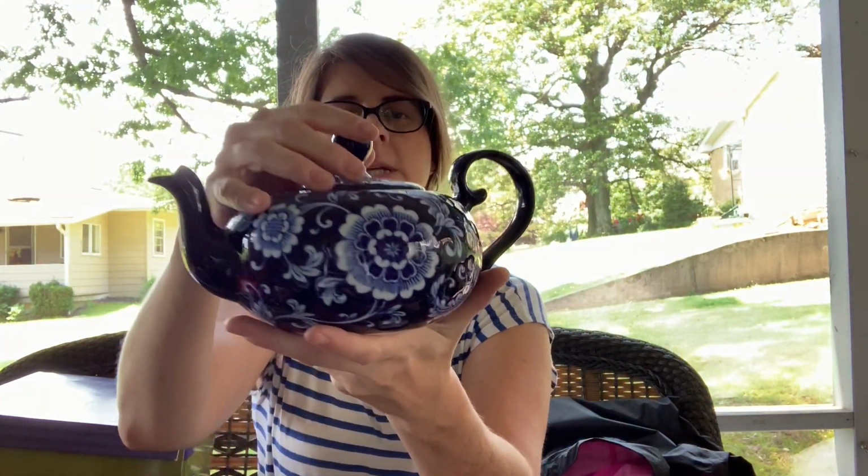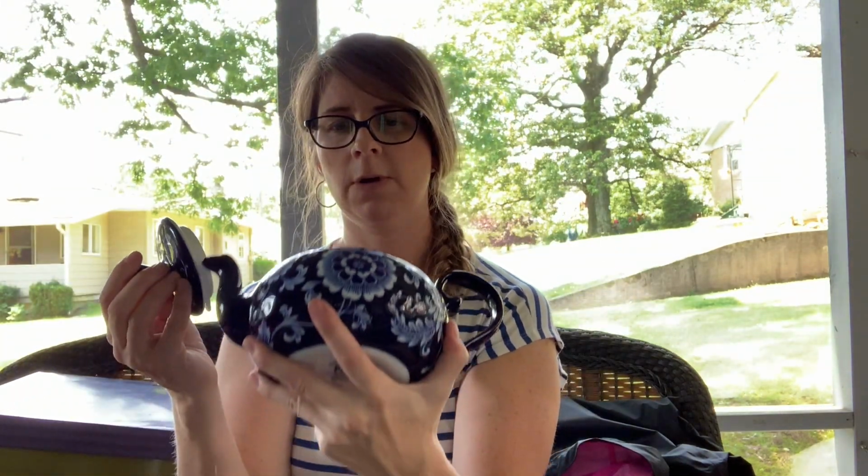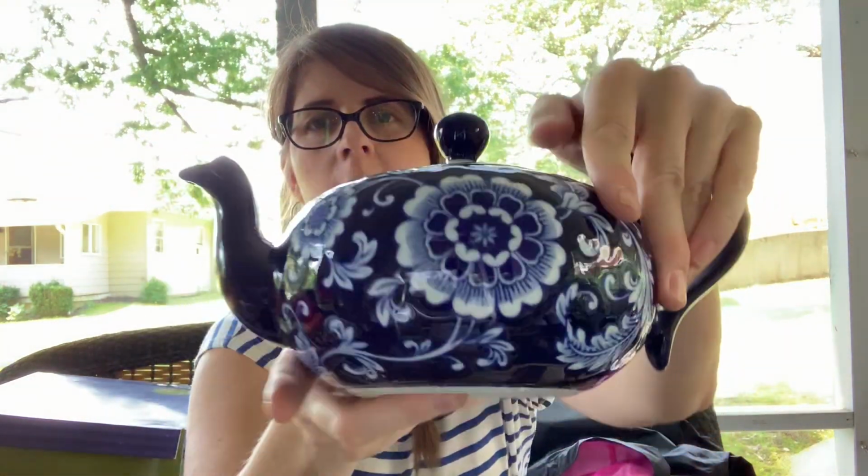My next stop, I picked up this teapot. They had 2 of them. I only purchased 1. The other one needed to be cleaned up quite a bit. This one, not as much. So I picked this one up. It's Pure One. It's a very nice cobalt blue color. No chips or cracks. And I just thought it was cute. It was $2.